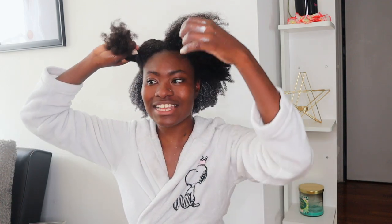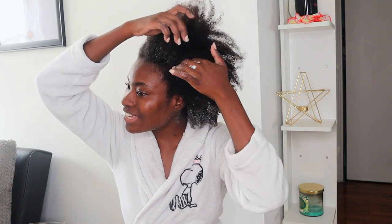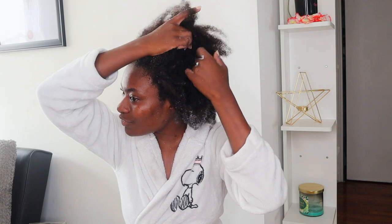And then maybe you try a texturizer because you want to get somebody else's curls. Don't do it. Just don't. Love your hair. Make it work for you. That's the best advice I can give. Make it work for you. All right, I'm going to finish up the rest of this hair.